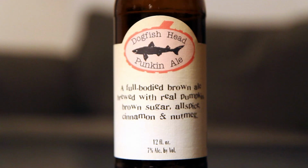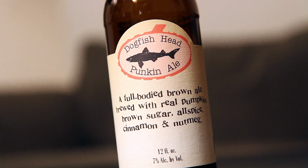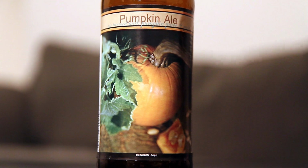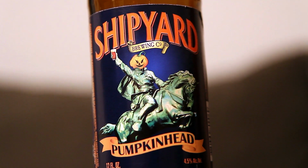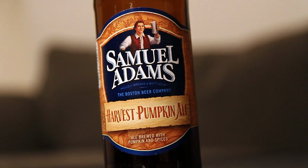So we have Dogfish Head Pumpkin, Smuttynose Pumpkin, Cisco's Pumpkin Drumpkin, Shipyard's Pumpkinhead, and Sam Adams Harvest Pumpkin. So that's what we're working with, guys, and we're going to get them into a glass, give them a smell, give them a taste, and then let you guys know which one we think they are and which one we like the best. Let's jump right in.